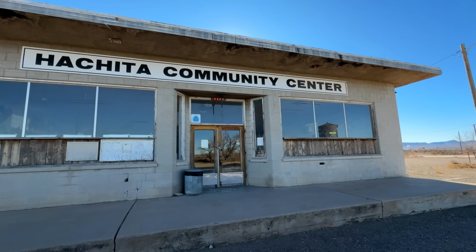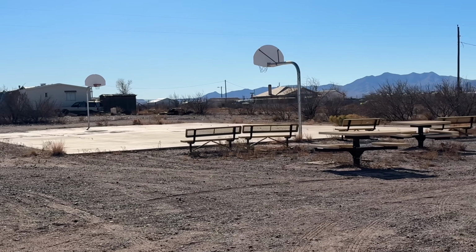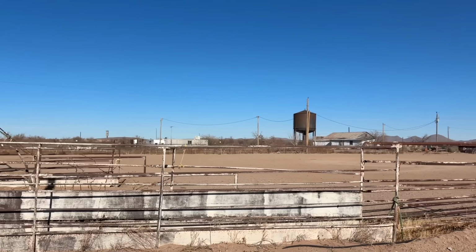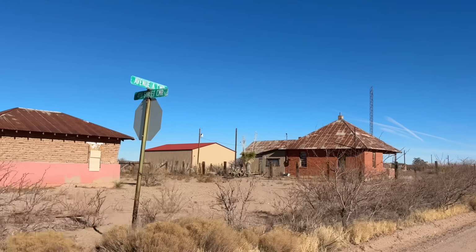And you can see some old, interesting buildings here along the main street. Post office was established here in 1902. The community grew with saloons, stores, and a hotel. The old Hachita continued until about 1920 and then became a complete ghost town after the mining operations ended.